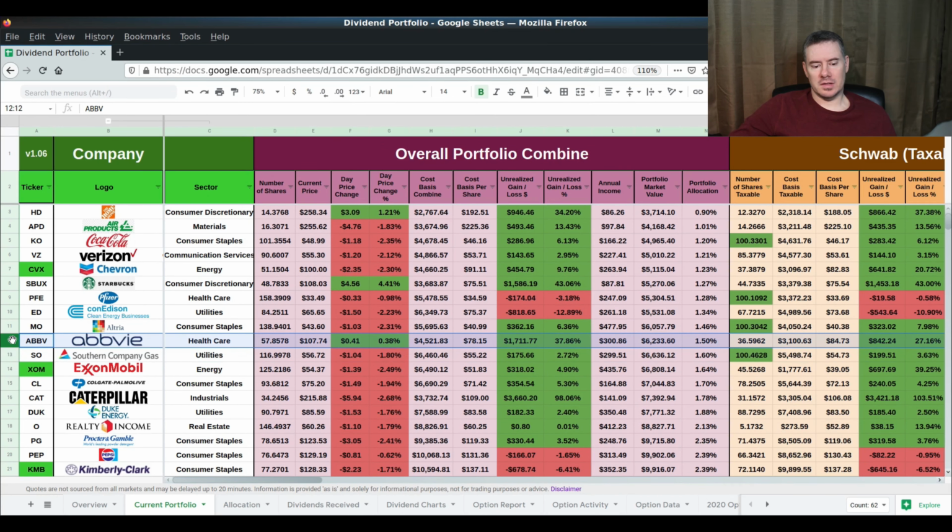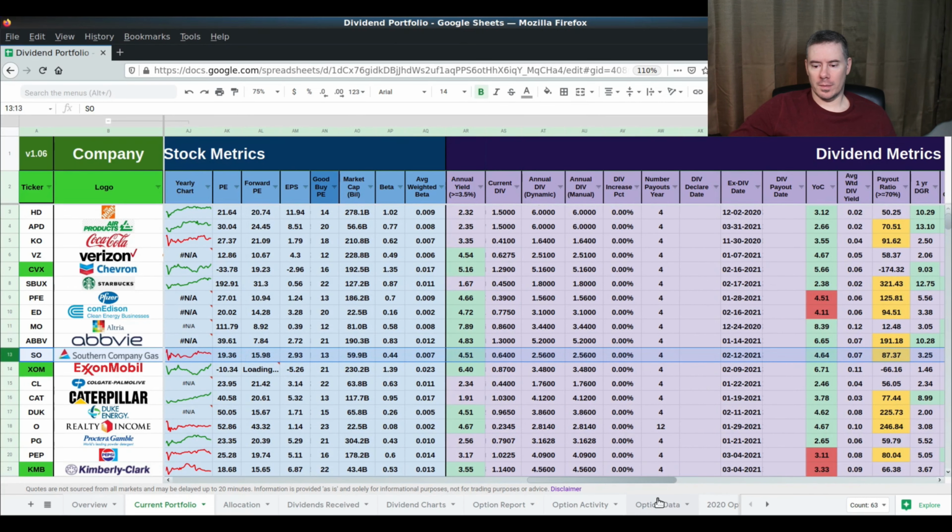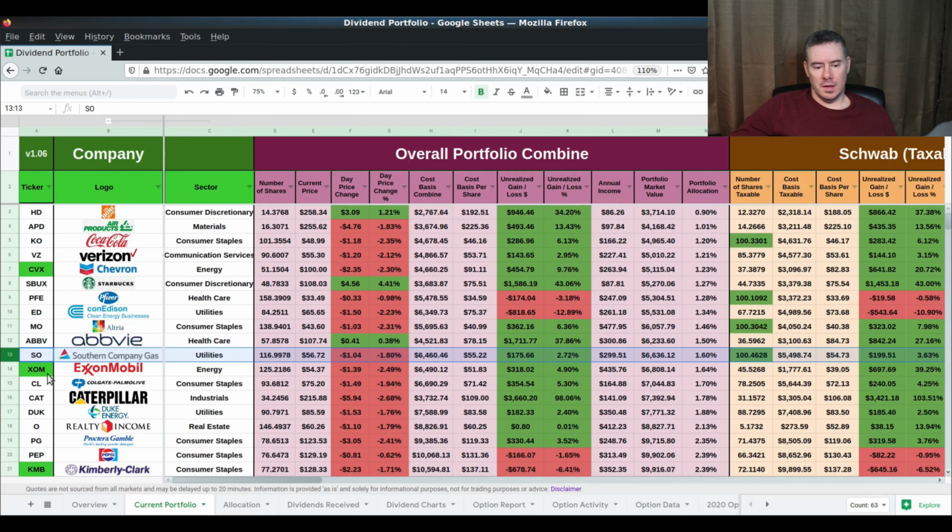6.65%. And that brings us to our next utility here, Southern Company, and I got 116 shares, almost 117 shares of Southern. And I got a cost basis of 55, and I'm up about 2.7% on that position. And my yield on cost on Southern is 4.64%.